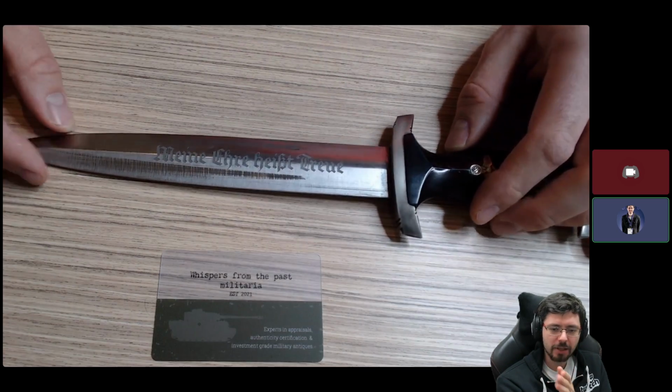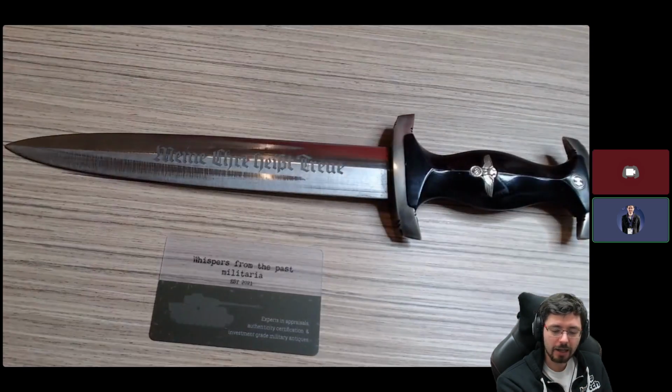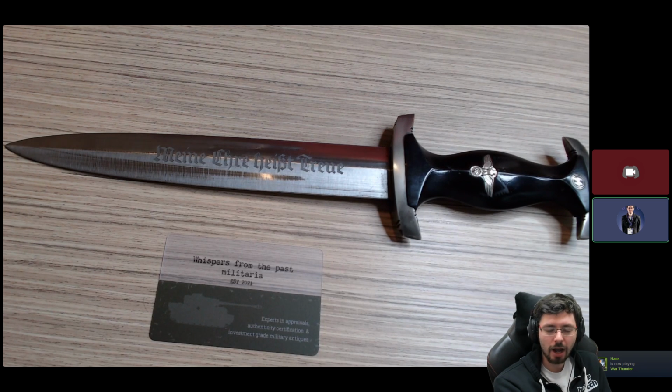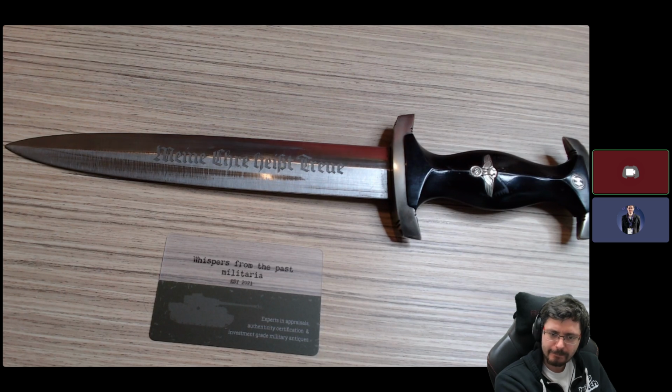When you say these blades were given in a ceremony, was it every single SS member that would get something like this, or is it only officers or something? Because you just said there's specific officer blades as well. It looks like something this fancy, this pristine and prestigious would only be given to some higher ranked SS members. So no, every single SS member would receive one of these daggers.